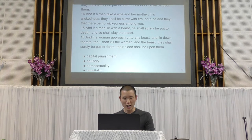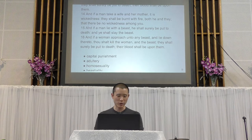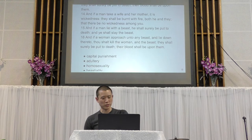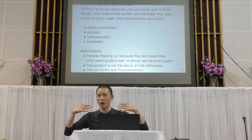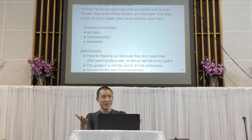If a woman approach unto any beast, so these are people that sleep with animals, this is so disgusting, and lie down thereto, thou shalt kill the woman and the beast, they shall surely be put to death, their blood shall be upon them. So we see here that when Joshua read the word of God to the nation of Israel, I mean, he didn't hold anything back, right? He read from the law of Moses. It would have included Leviticus.